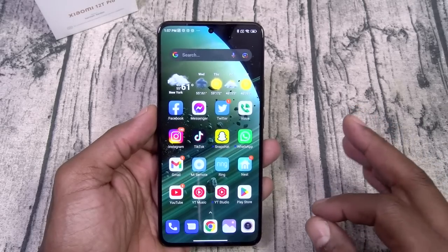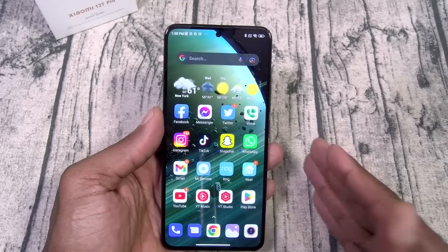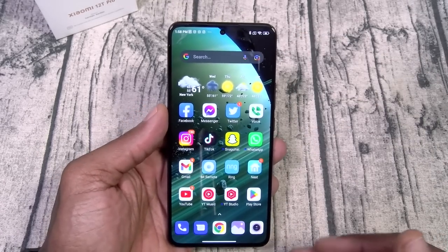One of my only gripes also is, Xiaomi, it's been a while. It's time to add some more super wallpapers. All right, there's only about 5 or 6 to choose from. We need about 20 of these, because these are so dope.